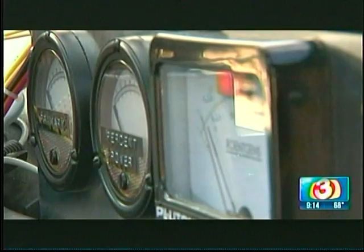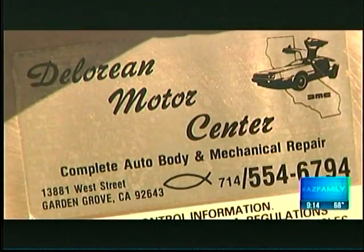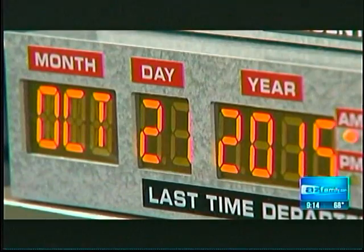Built a time machine out of a DeLorean? The way I see it, if you're going to build a time machine, you got to do it in style. A childhood dream becomes a reality for Brett Aiken. He's built his very own Back to the Future time machine.